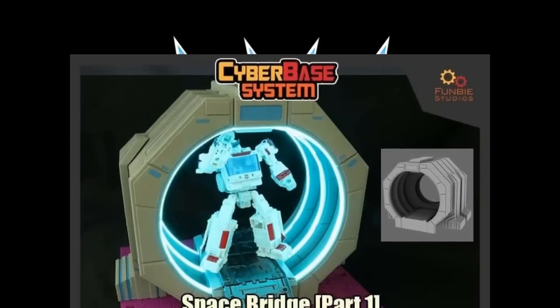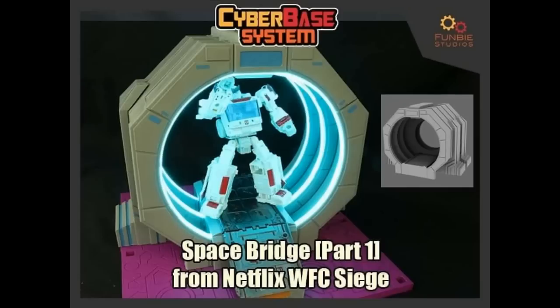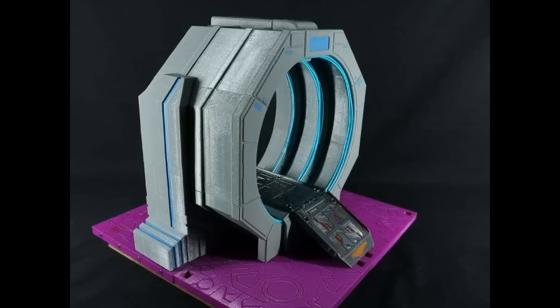So there's something interesting from Fun Bee Studios, the Cyber-based system, the Space Bridge Part 1. And this looks cool. If you remember the Space Bridge, though, it was different than this, but this is supposed to be based off the Netflix War for Cybertron Siege series. I haven't quite finished that yet. I might do a review on that whole series when I'm done watching it.